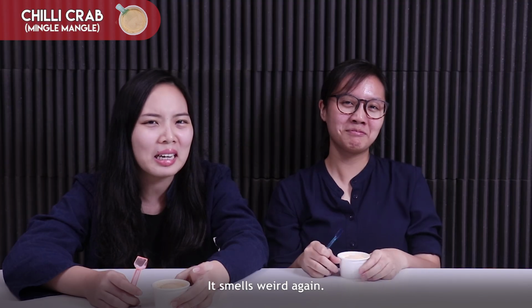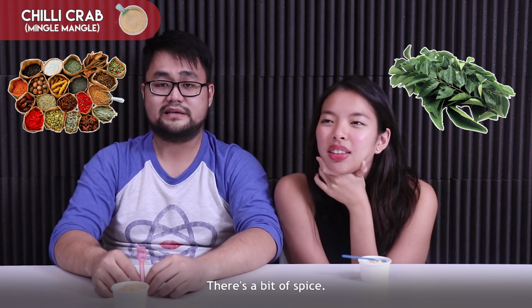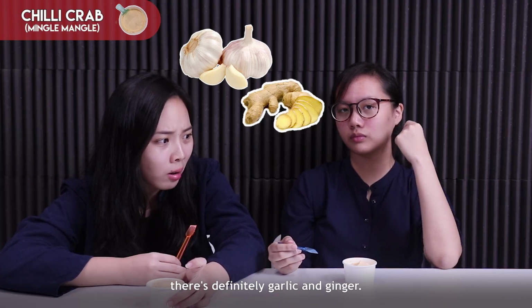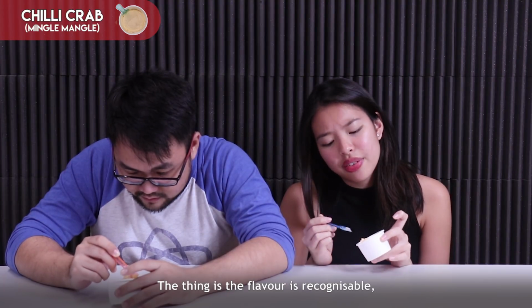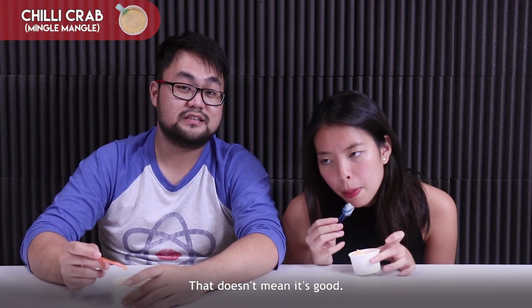It smells weird again. There's like a curry leaf flavor. It's a bit of spice. There's a bit of garlic, yeah. Ginger. And it tastes like the weird salty thing, but it's a little bit spicy at the end. Yeah, but the flavor's not so bad. The thing is, the flavor's recognizable compared to the other two. That doesn't mean it's good, it's just recognizable.